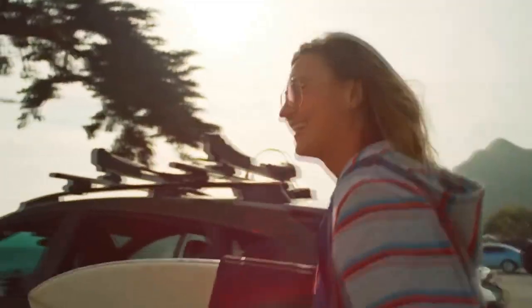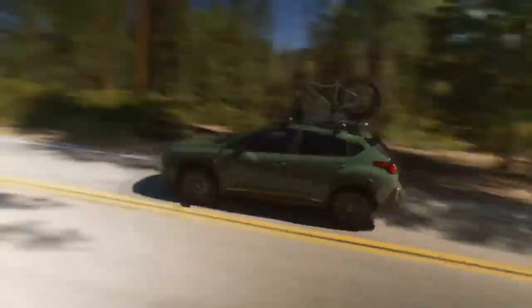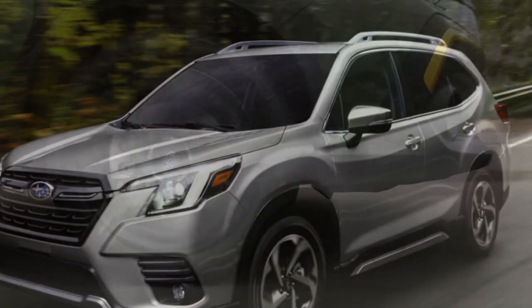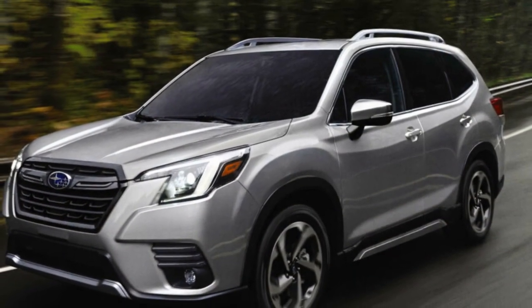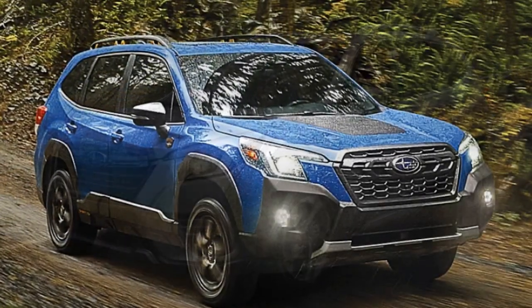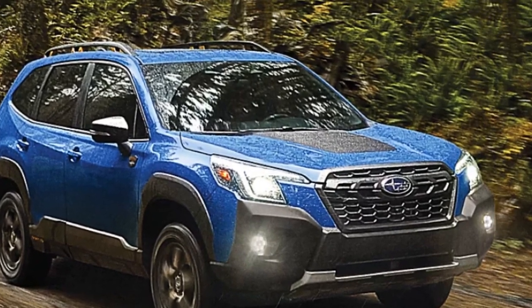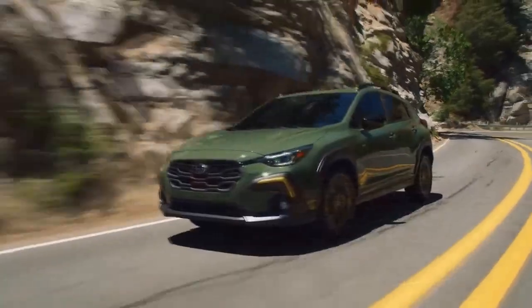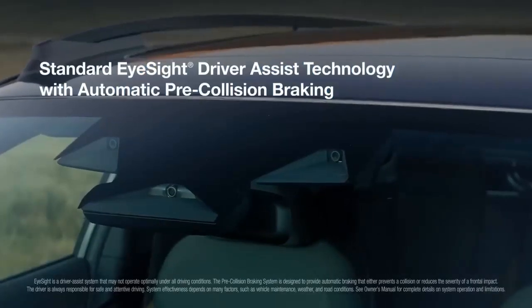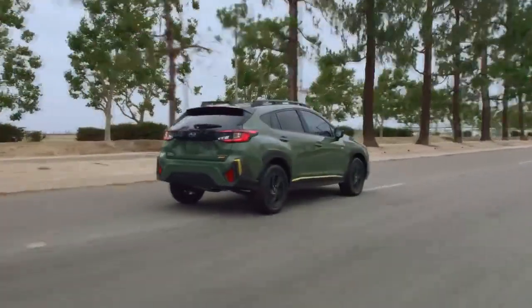6. Advanced infotainment. The infotainment system is user-friendly, with features like an 8-inch touchscreen, Apple CarPlay, and Android Auto compatibility for seamless smartphone integration. 7. Partial electrification. The availability of a mild hybrid powertrain option in addition to the traditional gasoline engine makes the Forester more fuel-efficient and environmentally friendly. 8. Sustainability efforts. Subaru's commitment to sustainability is reflected in the Forester through more eco-friendly manufacturing processes and materials.